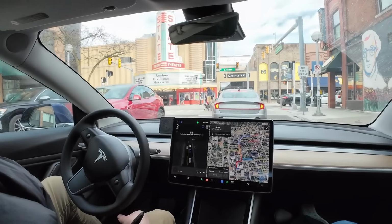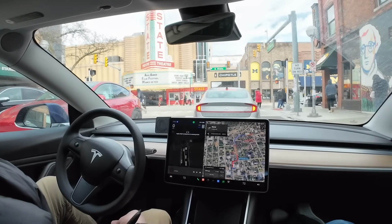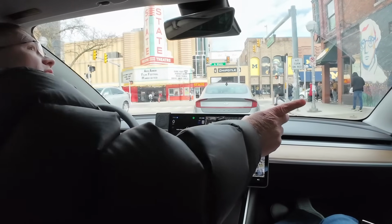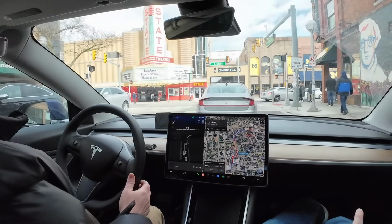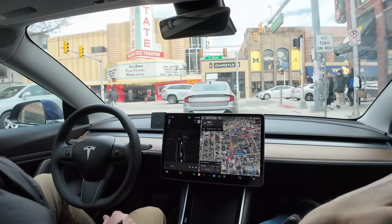Oh, this guy's backing up. Yeah, lots of horns. Is he trying to park here? Is this a parking spot? I don't know. Maybe right there. He's gonna have to keep going. There's no room. We can't do that. Yeah, this is why I wanted to go here. This is tough.